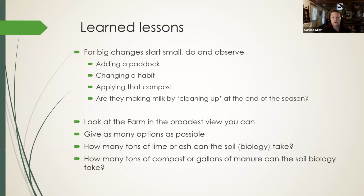So, learning the lessons: for big changes, start small, do it, and then observe it. This might be adding a paddock, changing a habit, right? Applying the compost. How long has that compost been sitting there? Like, let's get it back on the field. Let's utilize it when it's ready.